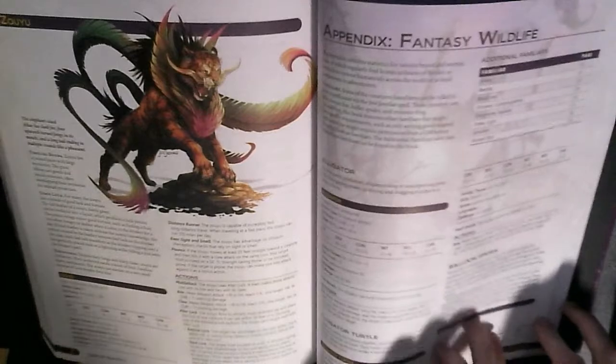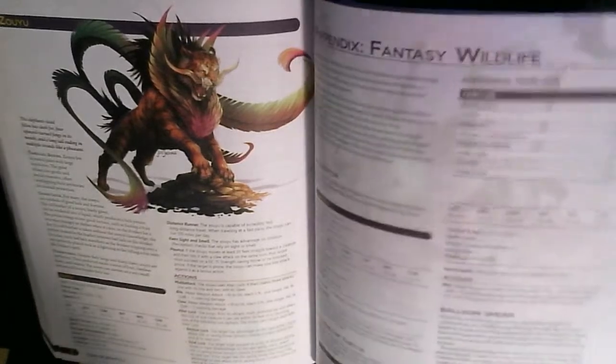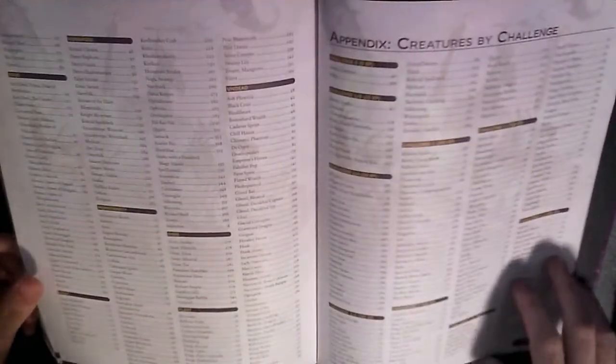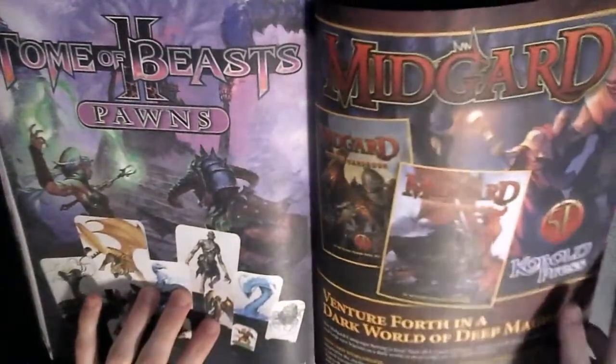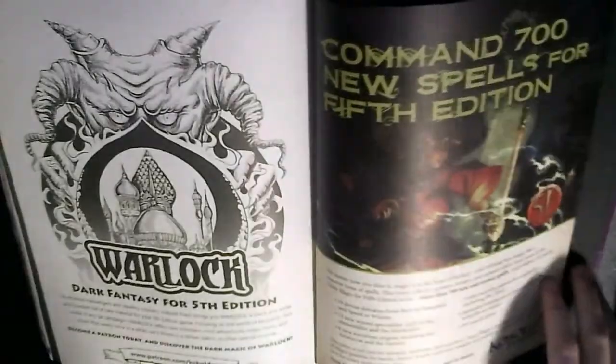So a lot of monsters actually in this little section here. And of course, you also have your creatures by challenge rating, which is always nice to have, and then creatures by terrain, always nice to have, and then you got a little bit of an advert in here for their other products. So cool.